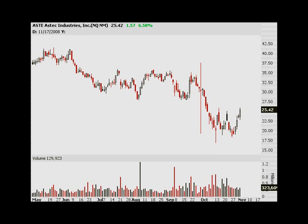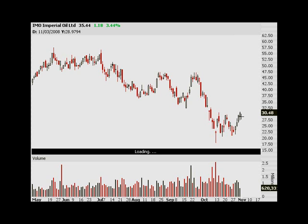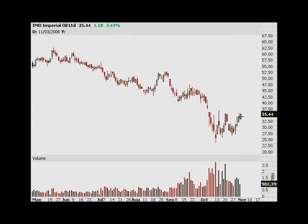And let's look at a couple more bottoming formations. This one here of the triple bottom variety. We've got ASTE, which is a relatively illiquid stock, but hey, you can go out there and pick up some shares. It's not that bad. Also in that family is ARD, Arena Resources. Count up those bottoms, 1, 2, 3, plus a confirmation here on Friday. You can also look at Imperial Oil, ticker symbol IMO. And not quite the breakout yet, but it's almost there. And this one trades a little more actively.